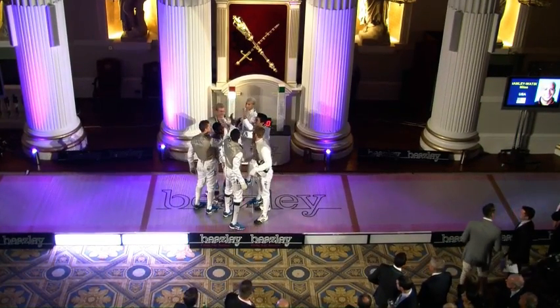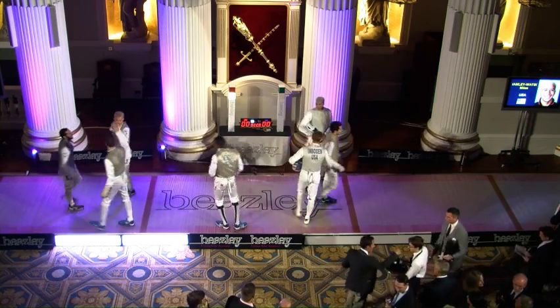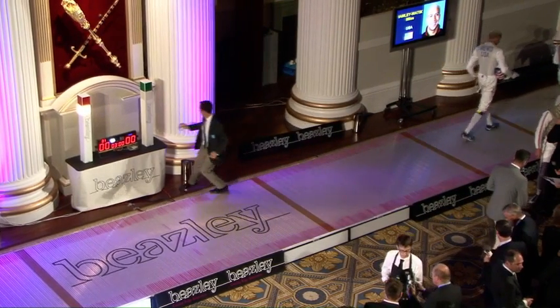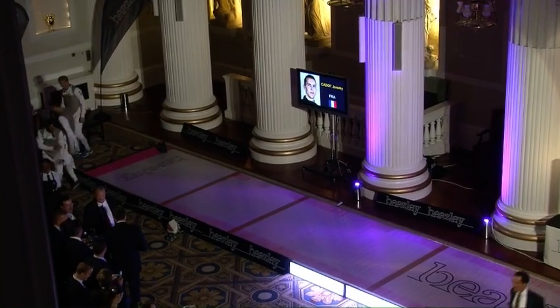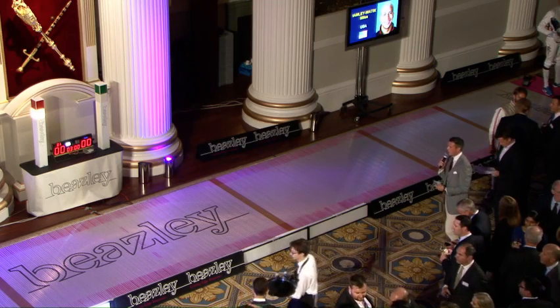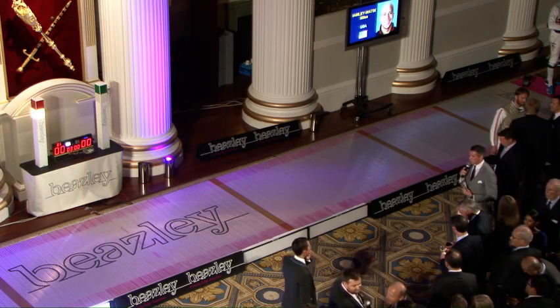They have provided a spectacular 5-year partnership with British Fencing, and this event is to celebrate the finale of that at the end of this year. A spectacular contribution to the Olympic sport of fencing here in the UK. Beazley are a specialist insurance company, and they really know how to throw a party. But I can tell you that the chaps here are here for medals.